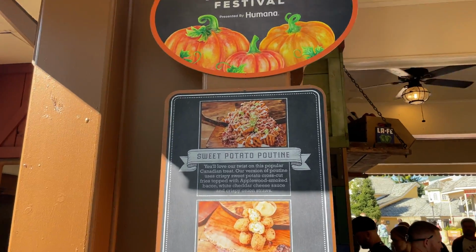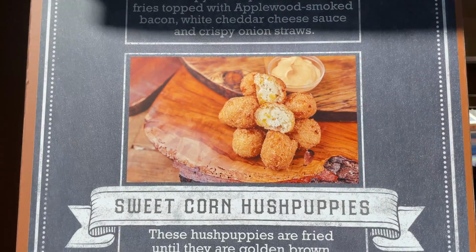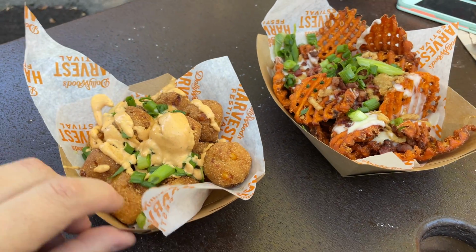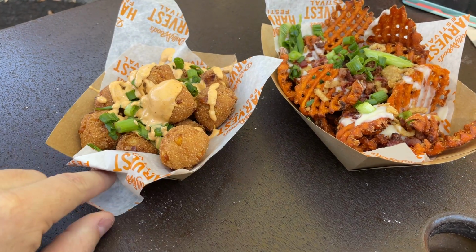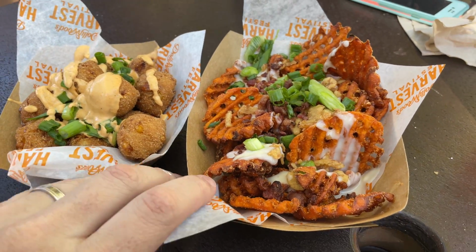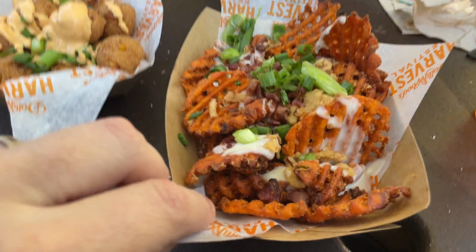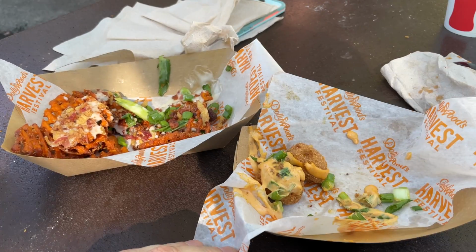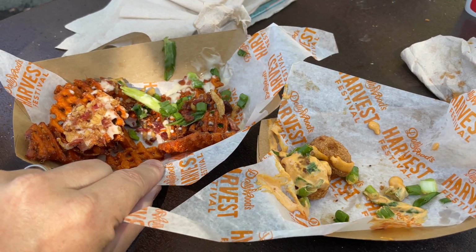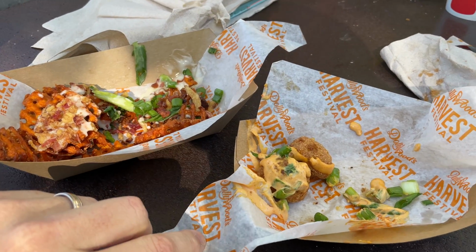All right, next we head over to try the sweet potato poutine and the sweet corn Hushpuppies. All right, so we got these corn Hushpuppies and this sweet potato poutine. So let's try these out. Bacon. Oh, with bacon. All right, so the Hushpuppies and the sweet potato poutine are going quickly. Which one do you think is better? I think that the corn Hushpuppies are better.